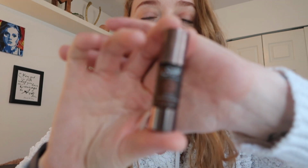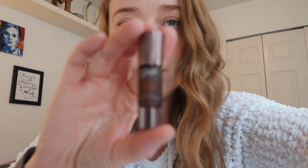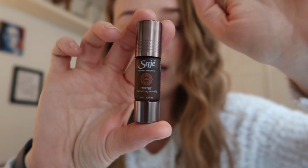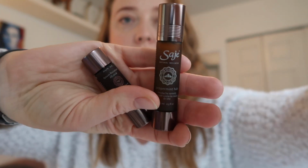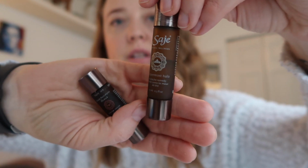What else do I have in here that's been helpful? I like to keep things in my desk that I'm going to be using all the time, so I don't have any excuse to boot out of here. So besides the essential oils that I actually diffuse, I have a few rollers. I have Energy from Sage, which is a really nice one, as well as Peppermint Halo, which I've talked about a ton. This one is good for headaches, but it's also just really nice for energy, and mint is very invigorating.